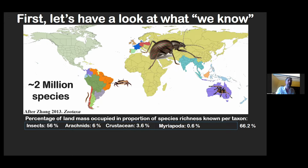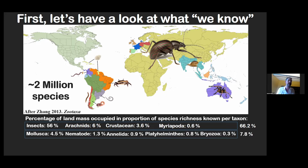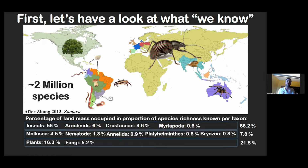Then if we keep going with the rest of the other invertebrates, we have groups like the mollusks, for example, which are the snails. We have some nematodes, annelids, and platyhelminthes, which are more worm-like animals. And then we have the bryozoa, which are the corals. You can see that if we add those to the arthropods, so all invertebrates, that's about 3/4 of all life on the planet. Then let's focus on other very important groups as well, the plants and the fungi.